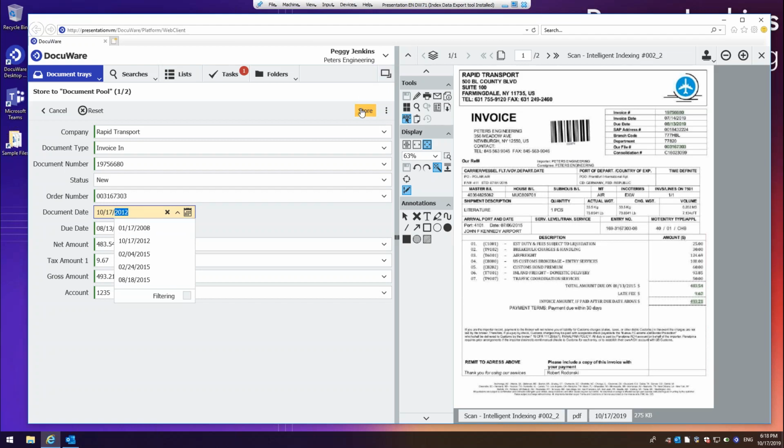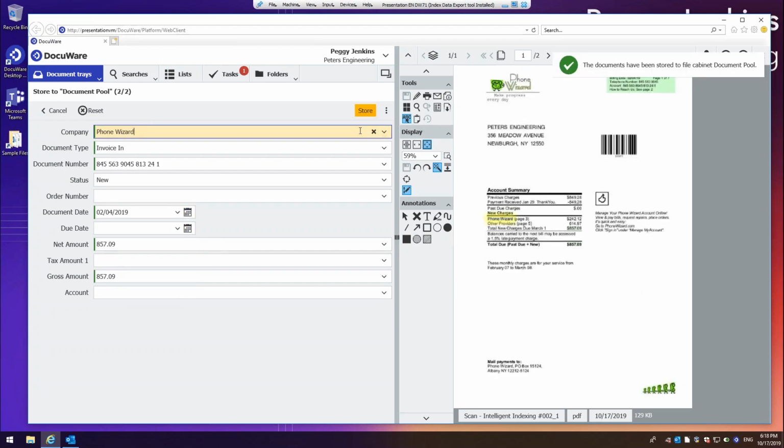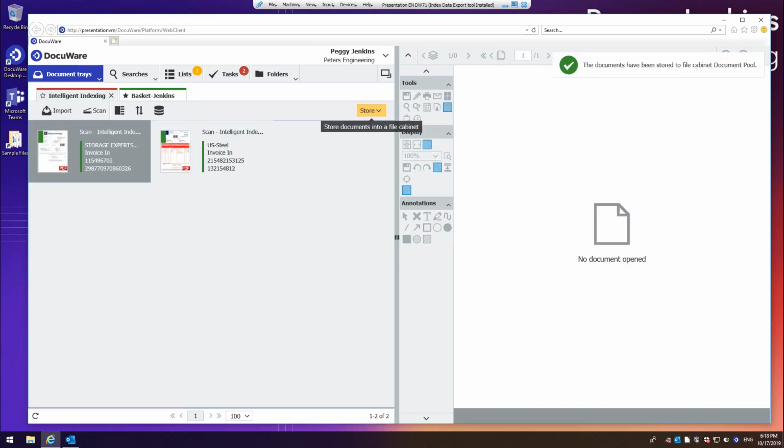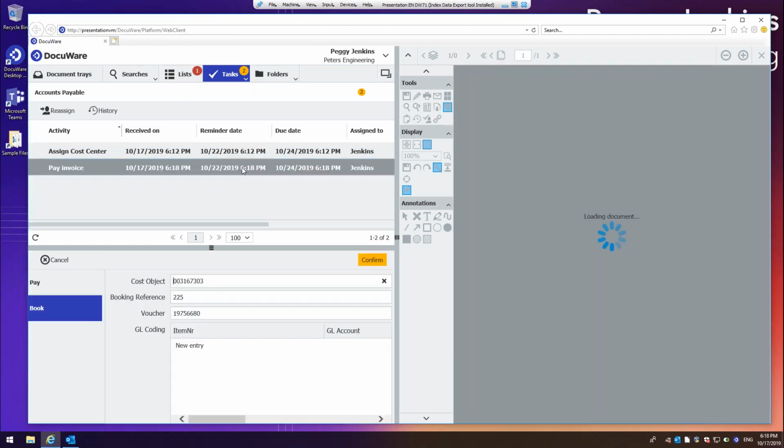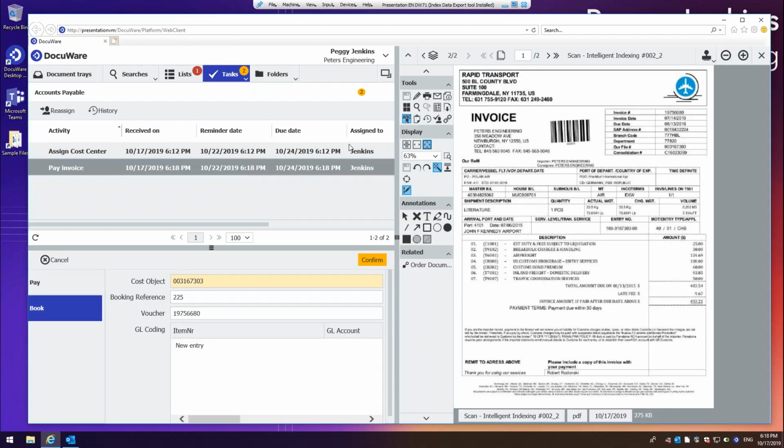There. So I'm going to go ahead and store that document in DocuWare, and then I'm going to do the same thing with the next one. Now, what happens when those documents get stored in DocuWare is they automatically enter a workflow. So in the workflow, we have a couple of different options. Since this one was put into the workflow and it actually found a matching purchase order, it goes directly to pay, so it doesn't have to be approved.